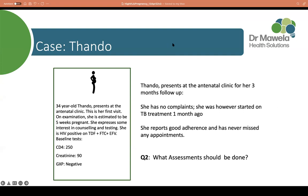Now, if you see a pregnant mom during a 3 months visit, what are the assessments that need to be done? I'm using South African guidelines from government, but I will also mention some of the things there and there about the private sector. But if you see Thando today, she's stable, no complaints, she came because it's a scheduled visit. Which of the following, you may choose more than one option, would be some of the key assessments you would do during a 3 months follow-up of an HIV positive pregnant mom?